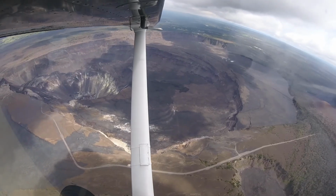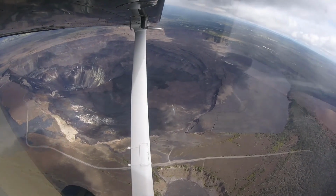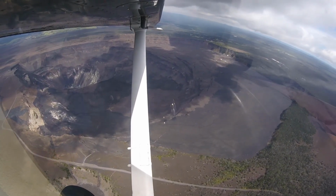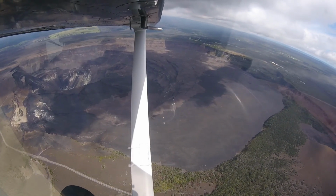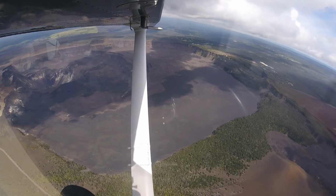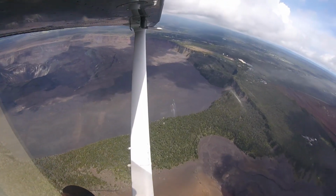I don't get a chance to get out here that often with nice weather like this. Always a pleasure to take visitors up. All right, next stop is Hilo. Got a course laid in there already. All right. Cessna's leaving the Kīlauea crater for Hilo.